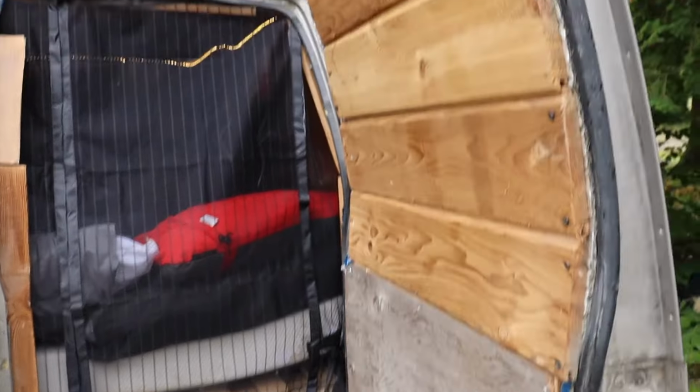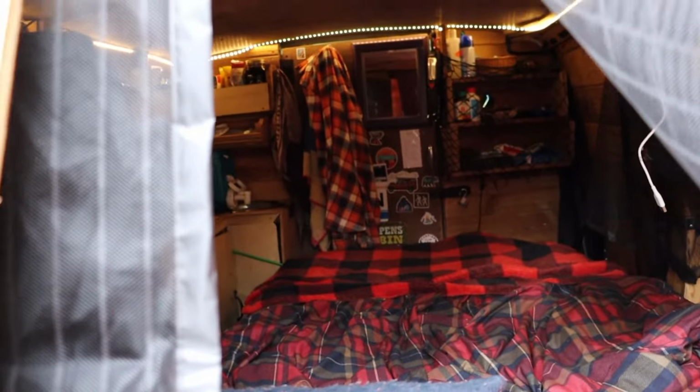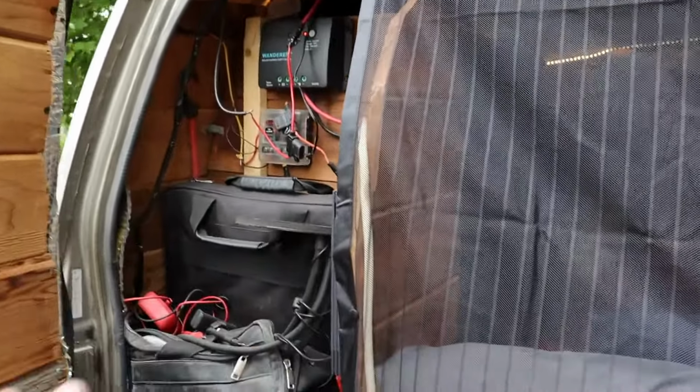And last but not least, the back door is here. So they open up, and I've got screen on this side, so if I'm lying down in there, I don't know if you can see in there, it's kind of messy. When I'm lying down on the bed or whatever, I've got the screen. I don't have it on both sides here. It just kind of ends. I built like a secondary wall here.